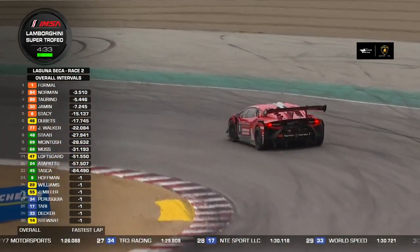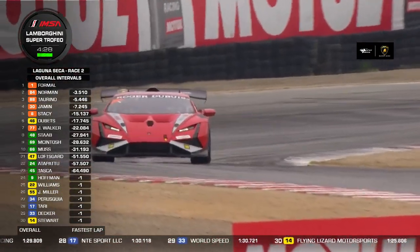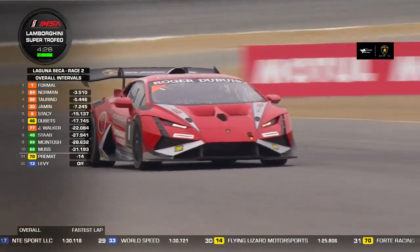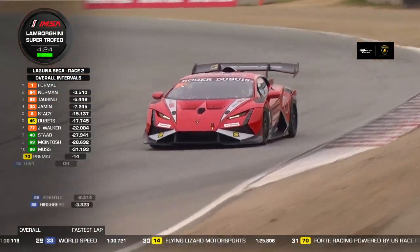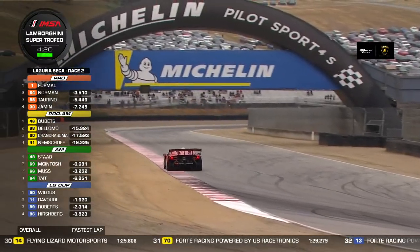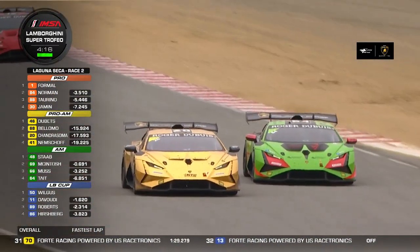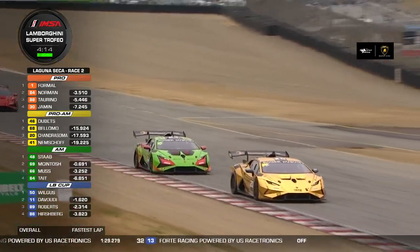Danny Formal leads overall and in the pro category. It's John Capestro de Betts in Pro-Am. In the Am category, David Staub, and in LB Cup, it's the number 50 of Mark Wilgus. Those are the leaders in the 4 different classes of Lamborghini Super Trofeo from WeatherTech Raceway Laguna Seca. Brian Till, Jeremy Shaw with you, and good battles around this racetrack.